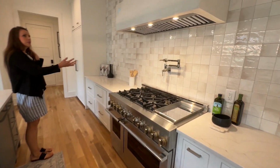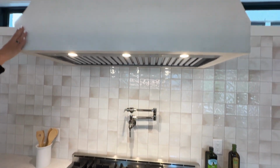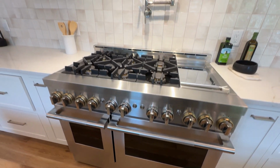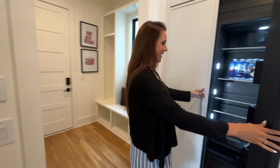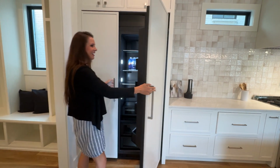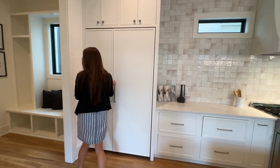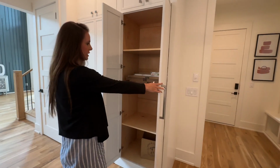Gas cooking, pot filler. This is a very heavy, massive piece here. And similarly, the fridge, it matches in. Oh yeah, I didn't even see that. Oh, that was just a cabinet. Very sleek. Yeah, I love when they blend those in with everything else. So this one, you have great pantry space.